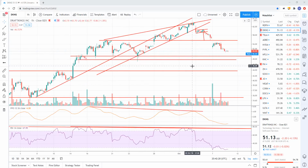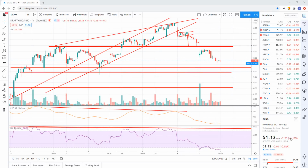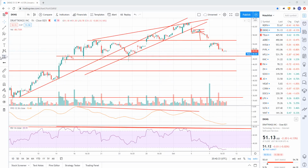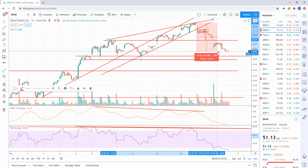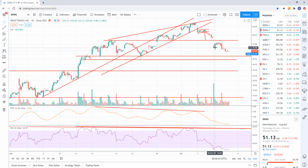DraftKings just continues to work, down 4% today. So, I've been talking about this one for a while, just pointing out it looked like a good short. I'm short this, and really from the highs here, it's down 20% already. So I'm thinking we're going to get a reaction around this 49 level.